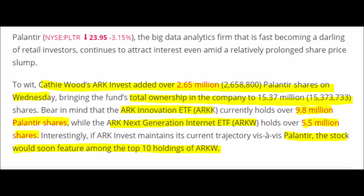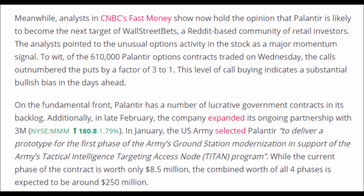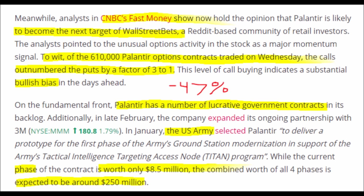and ARK's Cathie Wood has taken advantage of this because ARK added over 2.65 million more PLTR shares to their portfolio, meaning that their ARK Innovation ETF, ARKK, has over 9.8 million PLTR stocks, and the ARK Next Generation Internet ETF, ARKW, has over 5.5 million PLTR stocks in it, and they will just keep adding these. PLTR stock could be one of ARK's top 10 holdings in this ETF relatively soon at this pace.